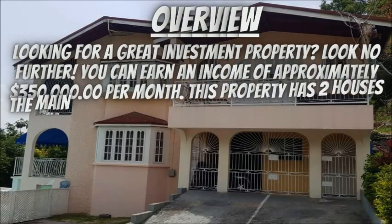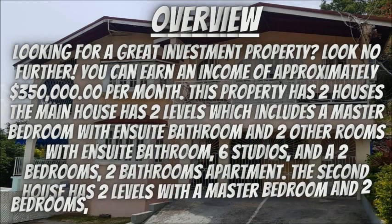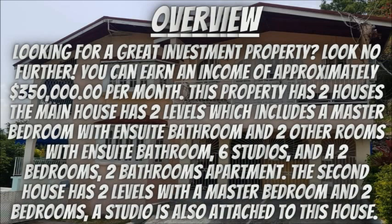Are you looking for a great investment property? Well, look no further. You can earn an income of approximately Jamaican 350,000 per month. This property has two houses.